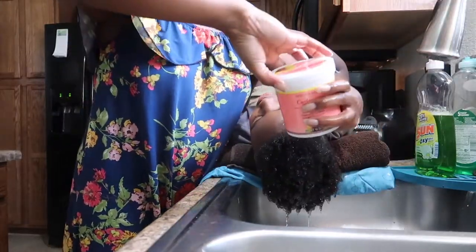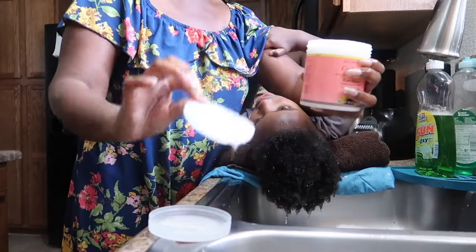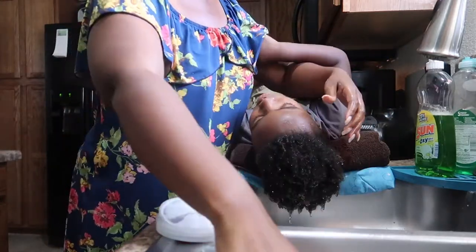This is the curls to go that I'm going to be testing out on him. I'm just very curious. And this is a co-wash.